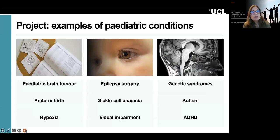So these are some examples of research projects that we've had in the past. This is not an exhaustive list, but we've had projects looking at pediatric brain tumors and the cognitive profiles in these conditions, the long-term effect of preterm birth as well, hypoxia, and epilepsy surgery, because Great Ormond Street Hospital has a big epilepsy surgery program, so we have quite a few projects on that topic.